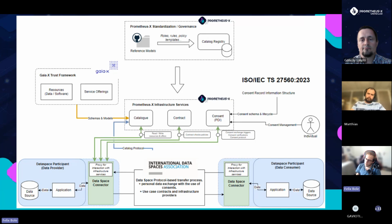And at the bottom, you see the data space participants that basically interact with the infrastructure services, but also amongst themselves for the data sharing based on the IDS Dataspace protocol transfer process for data exchange. That's all I'm going to say for now for this image. We'll dive into each component in detail, but like that, you have a visual overview of what these components are and where they sit in the architecture.